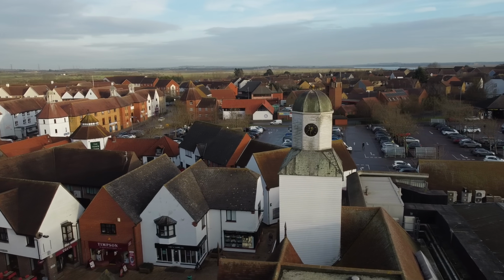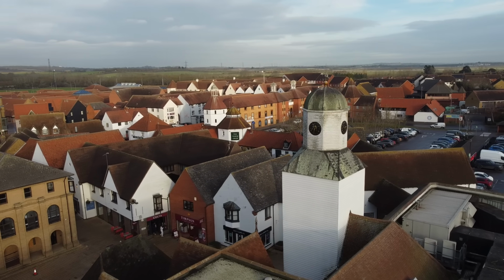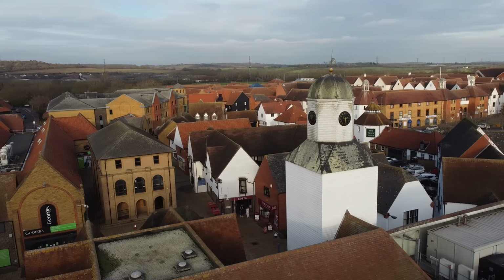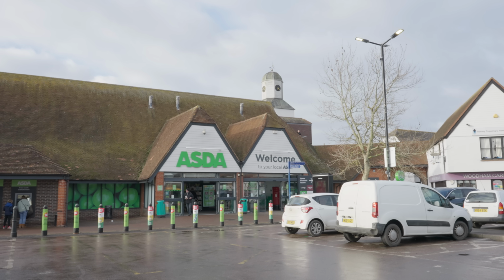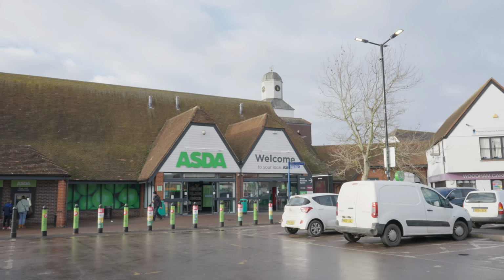This was the first supermarket that looked like this, and now the clock tower makes sense. It's next to a town square, so it fits in perfectly. It still wasn't working when I went there, but still, Asda was onto something here. Turns out if you want to design a supermarket that fits into a local area, you've got to go out, do your research, find some local references, build something that really fits. So is that what they did?